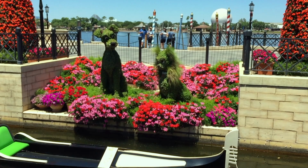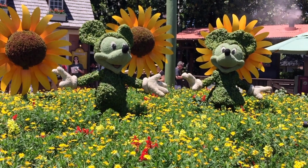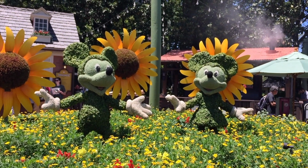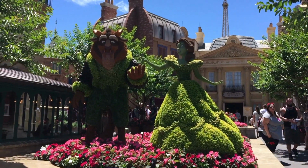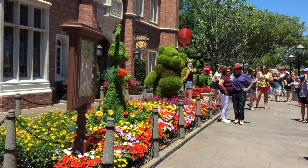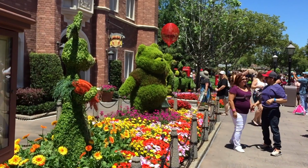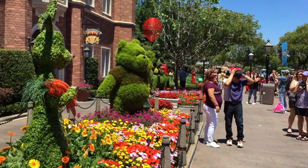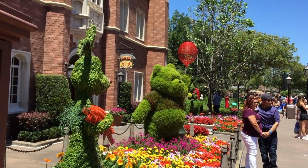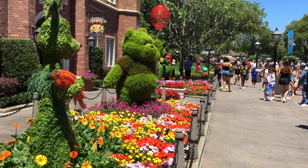And although Lady and Tramp are not new topiaries this year, they are in a new location. Mickey and Minnie have two topiaries, the one near the front that we'll show you in a second, and then this one as well in the America Pavilion. Definitely one of the most popular topiaries, the Beauty and the Beast one is just gorgeous. I know I showed this Pooh topiary before, but wow, I did not realize how fluffy this Pooh topiary is. Maybe his topiary has grown since the Flower and Garden Festival has gone on, because he is so big.